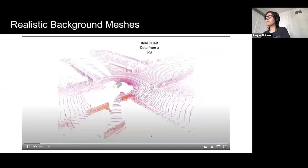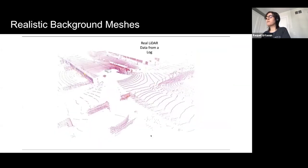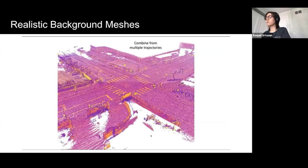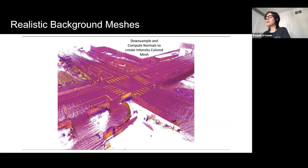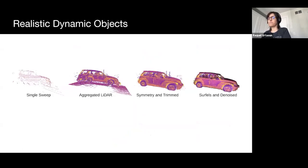Here we show how LidarSim generates realistic backgrounds. We record real LiDAR data by driving in an area and remove moving objects using automatic 3D semantic segmentation. We aggregate and align the LiDAR, combine across multiple trajectories, and create a mesh for representation of the background. A similar process is done to generate dynamic objects. We utilize a symmetric prior to get a complete shape of the object.